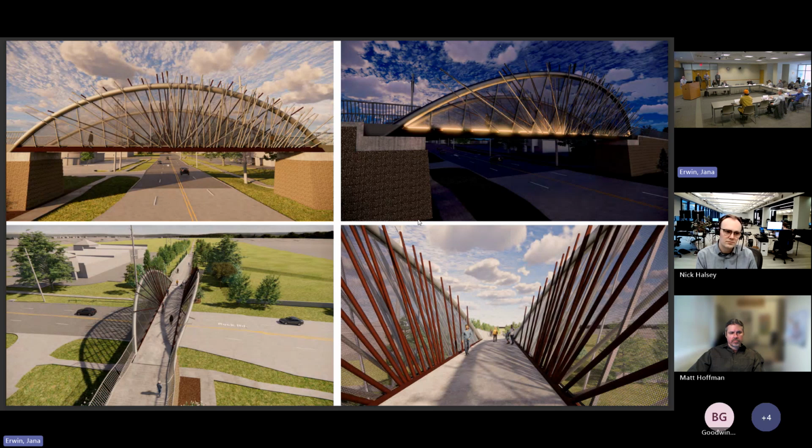We've had multiple conversations with the property owner to the south. I would say as recently as last week, they have seen this presentation, and we wanted to make sure we met with them before we came here. If we had any big uh-ohs, we would have delayed this meeting. I don't want to say complete buy-in, but we have buy-in of this to move forward. Okay, cool.